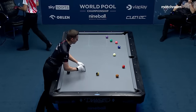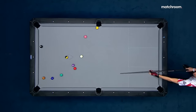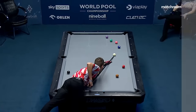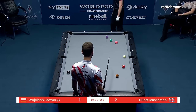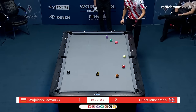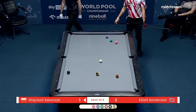Very open. Look at that. Now this will feed Sanderson's disgust for missing that six. Or frustration, in a better word. Because this table's wide open for Wojtek. It is 3-0 Filler over Corrieri.